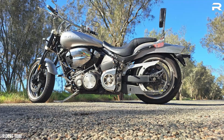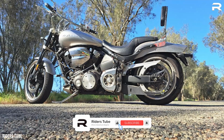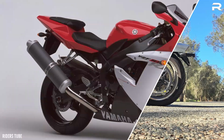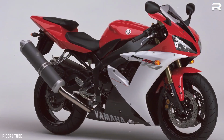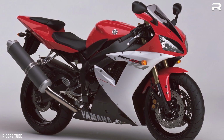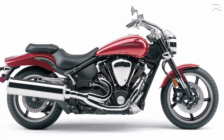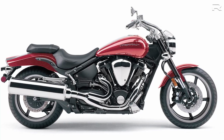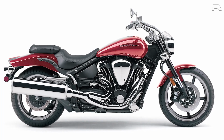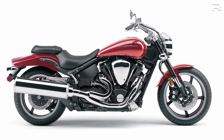What truly set the Road Star Warrior apart from Harley, and most cruisers of its era, was its underpinnings. Yamaha didn't just give it a bigger motor, they borrowed directly from their legendary R1 superbike to give the Warrior handling credentials unheard of in the cruiser segment. The Warrior was the first cruiser in the industry to feature an all-aluminum double cradle frame, paired with an equally advanced aluminum swing arm. This cut weight dramatically while boosting rigidity by 41% compared to the steel-framed Road Star.